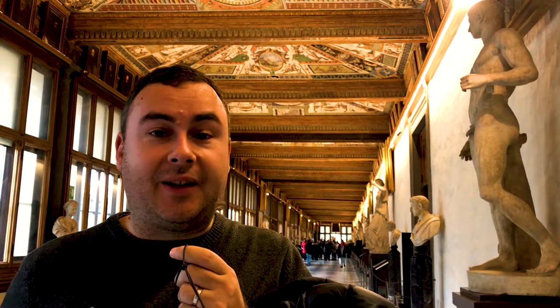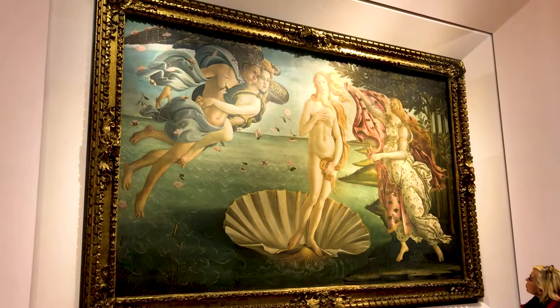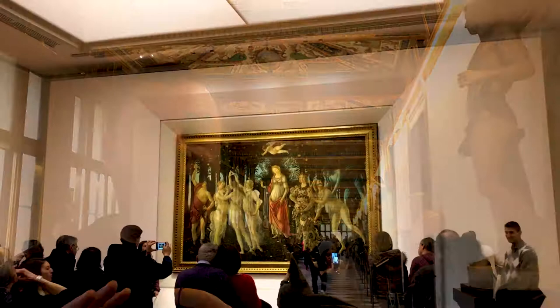So this is the interior of the Uffizi Gallery here in Florence, and there's just so much incredible stuff to see. It's mostly based on the old private collection of the Medici family, and it's now available for the public. There's some incredible masters here like Botticelli, Michelangelo, Leonardo, and many, many others. Let's have a look around.